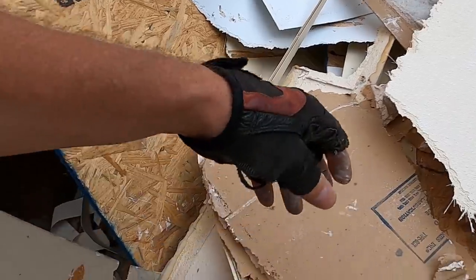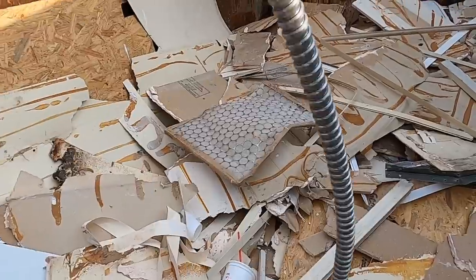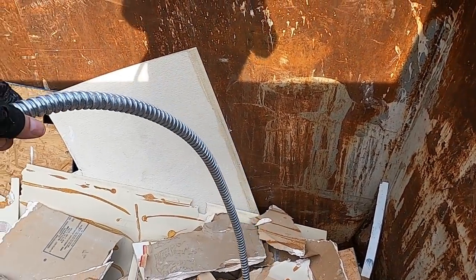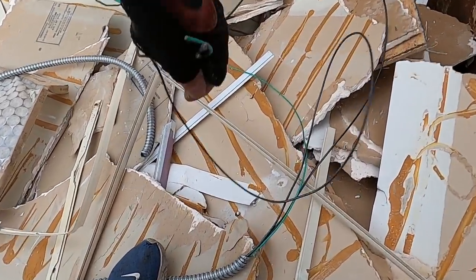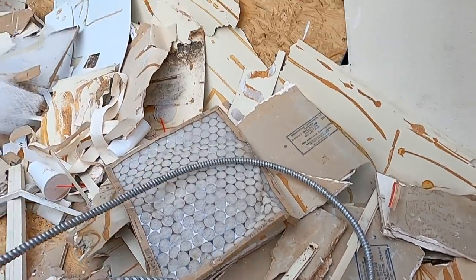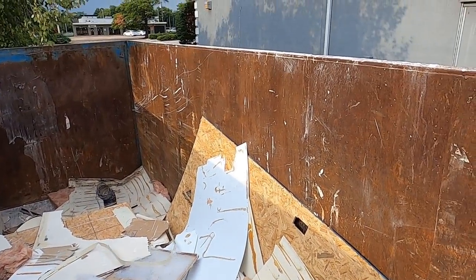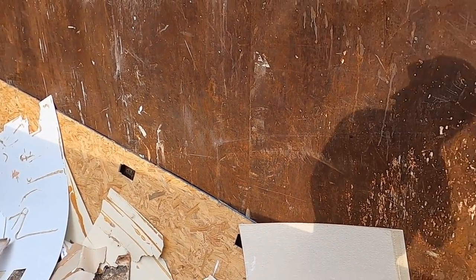Our consolation prize is a piece of aluminum with no wires in it. Darn it. Oh, never mind. Spoke too quick. Look at it. That's a little better. I don't know if they did a bunch of work and filled that other dumpster up or not. The other dumpster is only like half full, so. Bummer, man. Let's go see what I can find somewhere else.